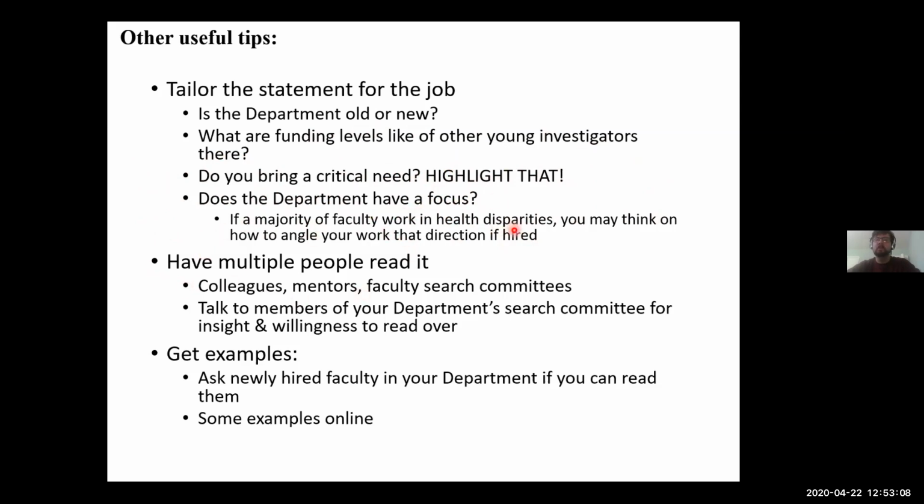Have multiple people read this. So again, draft one, get it to where you're comfortable with it, and then send it to colleagues, to other students in your laboratory, your friends, and mentors. You can ask your department who is on the faculty search committee, and approach them and say, look, I know there's no job opening right now, but would you read this? Would this interest you as a research statement?